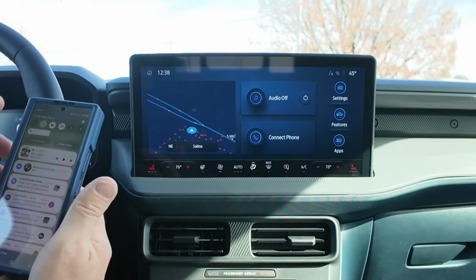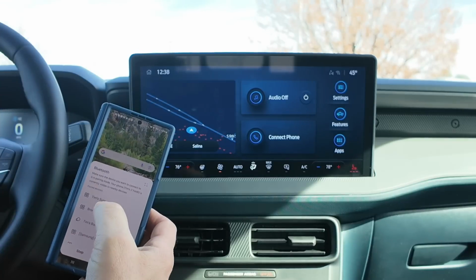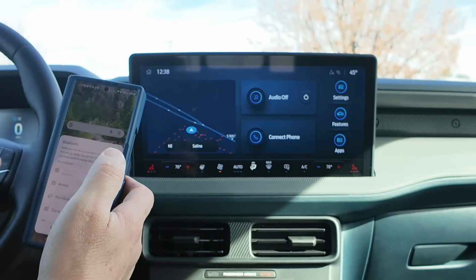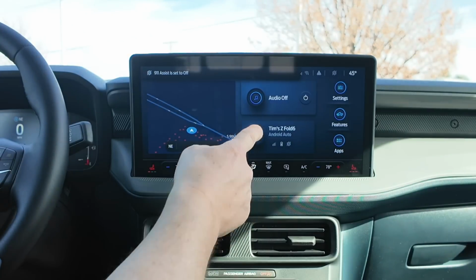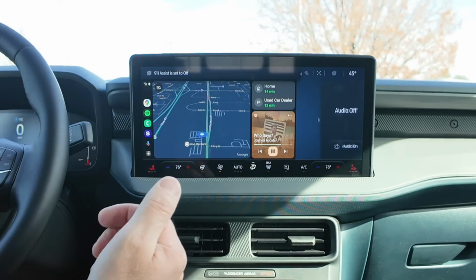So I'm going to hit my Bluetooth again on my phone. And now I have the Tim's Sync. That's what I think it was named in here. So now it's connected to calls and audio. There it is. We're going to click on that. It should bring that Android Auto back up.